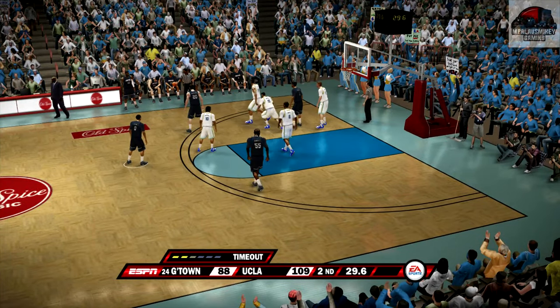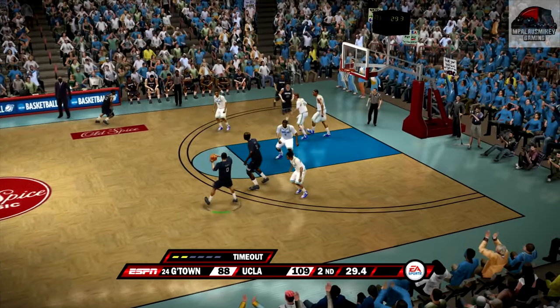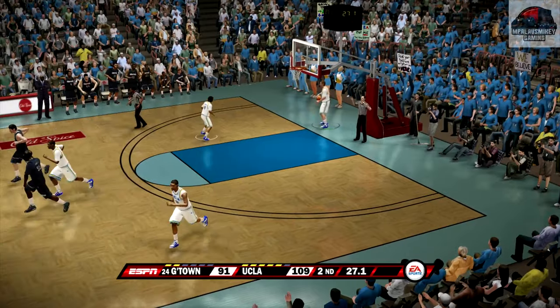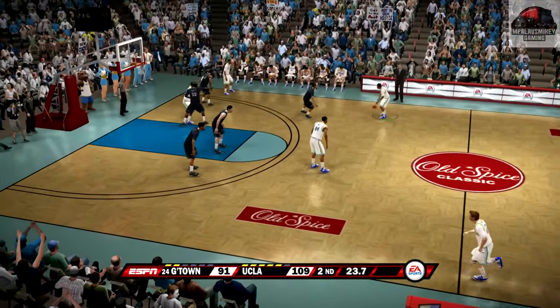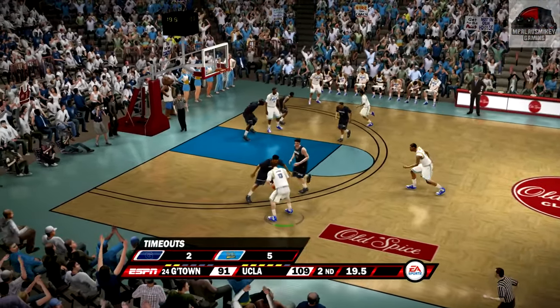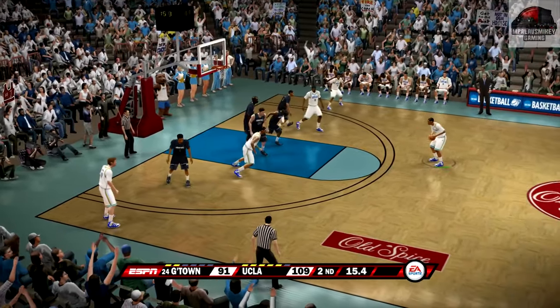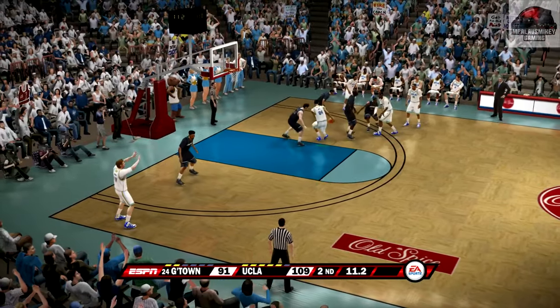And let's go back out onto the floor. He tries the three ball. Nails the jumper. Looking to move it around the perimeter. Here's a double team. Now they work it around the perimeter.